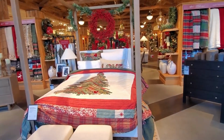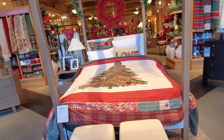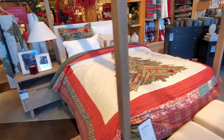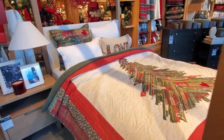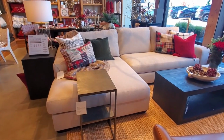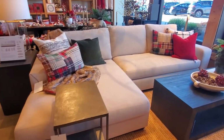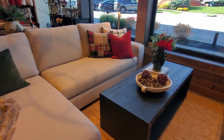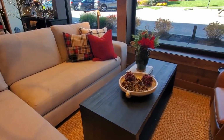So here's my first look into Pottery Barn for the holiday season, and the first thing I see when I first walk in the door is this beautiful bed set up with this gorgeous Christmas tree quilt bedspread. The quilt theme is something I'll keep seeing throughout the store. A lot of the pillows had that patchwork and quilt look as well.